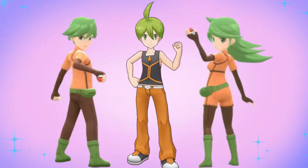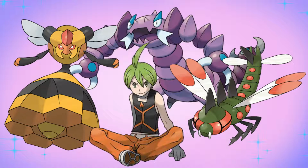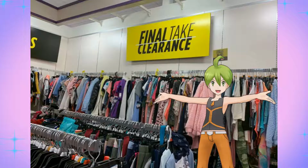Aaron looks like a random trainer, not an Elite Four member. There are plenty of interesting bug types to base his design on in this generation, and instead they just went with clearance section at JCPenney's.